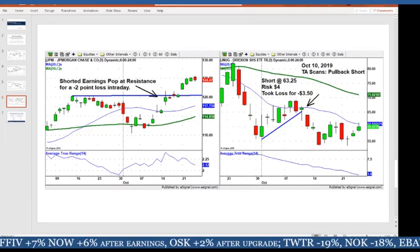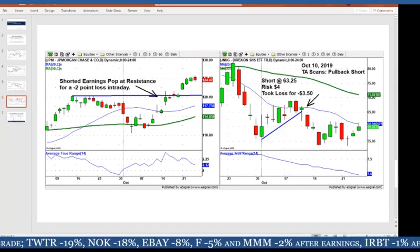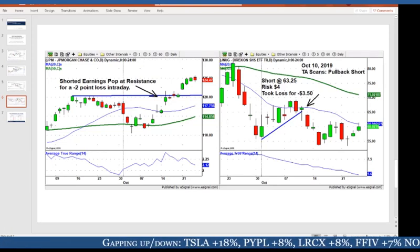I wanted to get short as it starts to roll over underneath 2-day lows, underneath 64 there. I got a short entry around 63.25. I'm risking $4 because it is one of these 3 times weighted ETFs, so it's pretty volatile. It has an ATR of about $7 or $8. So I probably should have given it a lot more wiggle room than I did. I gave it about half of that.